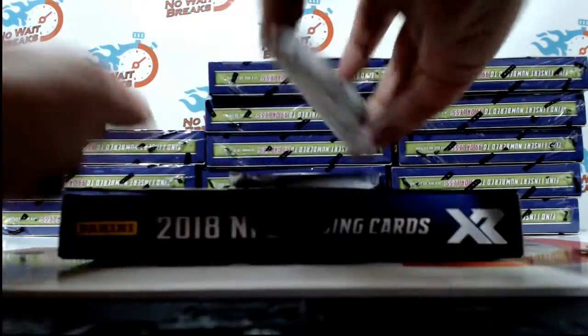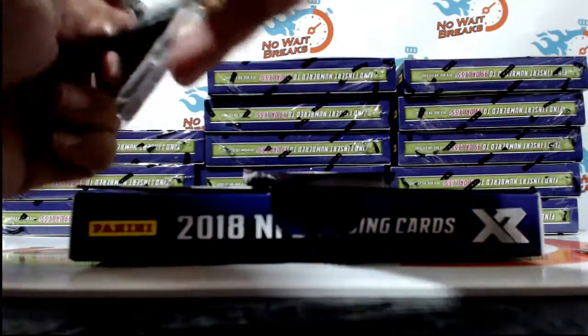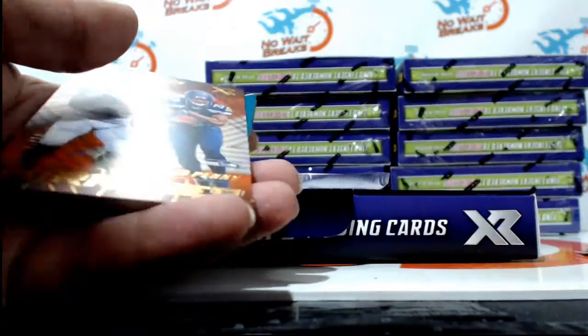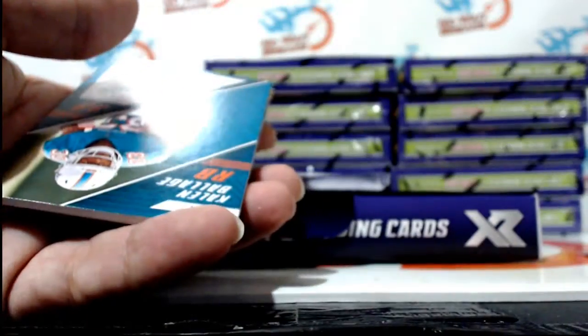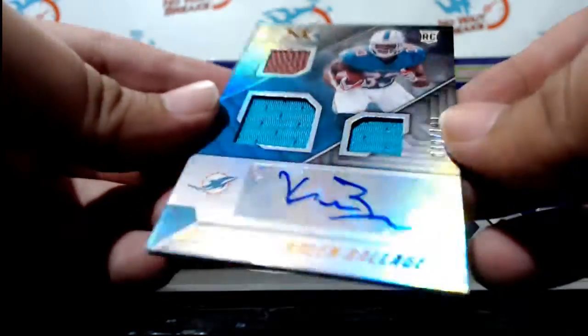This is interesting. I wonder if all of them did have that blue on them. Kirk Cousins blue, $199. $299. DJ, no, that's not DJ Moore. Ian Thomas, Panthers. And a dual Seahawks to 10, 5 of 10 for the Seahawks. Lynch and Penny. Insert mirrored. Vita Vea is the rookie off the back. And it's a triple. Kalen Ballage for the Dolphins to $199.